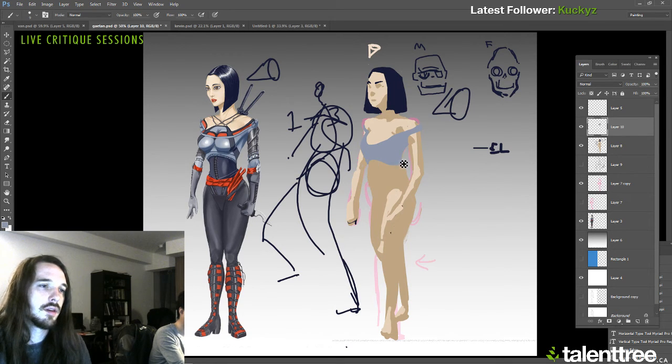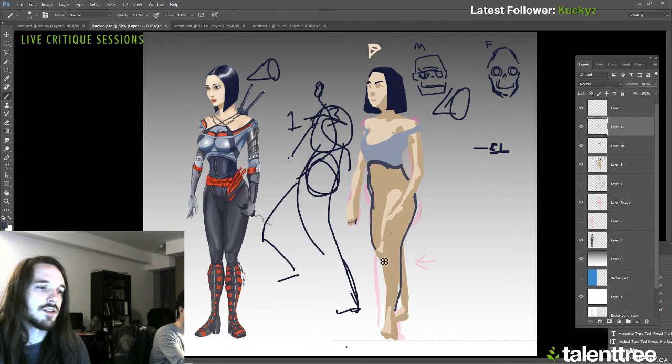And then I'm going to add this thing here. I'm going to do these in separate layers really quick so I can use a clipping mask later. I feel like it's faster for me to draw the outlines for the shapes first and then fill them in, but I don't know. Maybe I'm delusional.